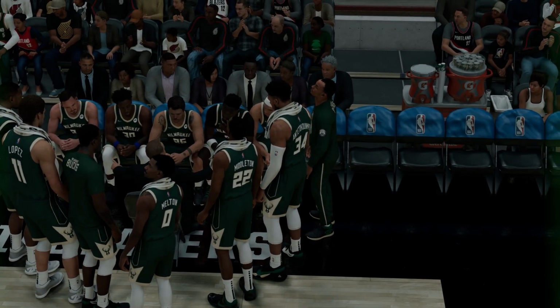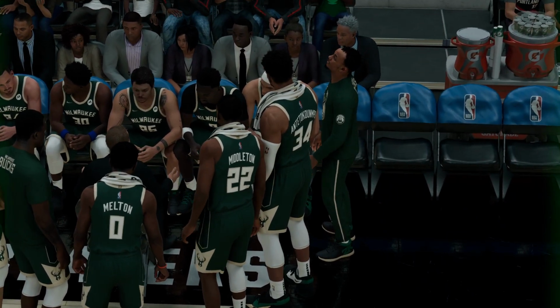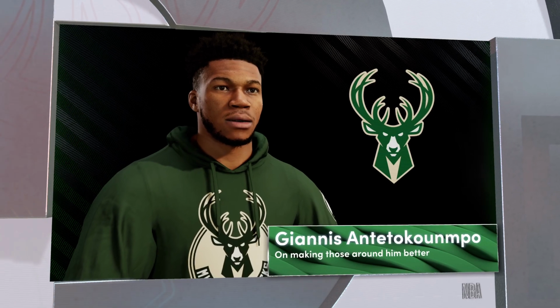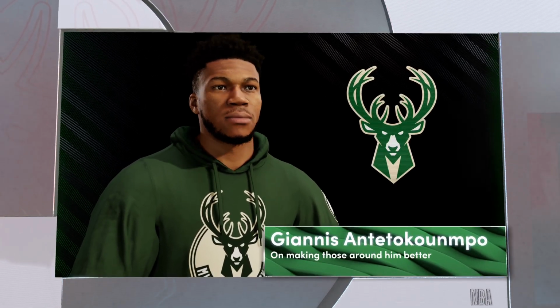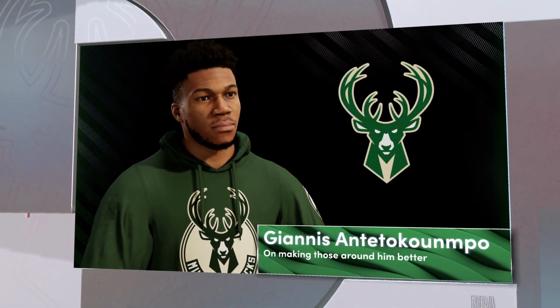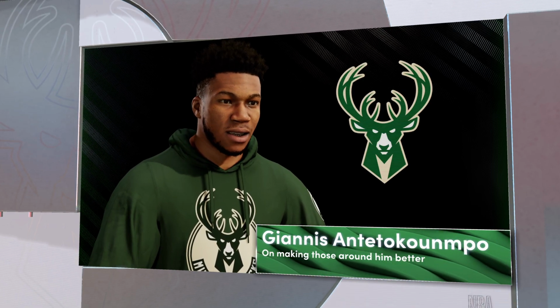And as we know, the great ones make those around them better. That's certainly the case with Giannis Antetokounmpo. I'm a lot more comfortable. It's because my teammates trust me. My team trusts me to make the right play. And, you know, late in the game, I'm just trying to make the right play. That can be a pass. That can be a shot. But that's my mindset down the stretch.